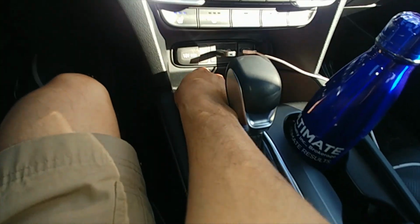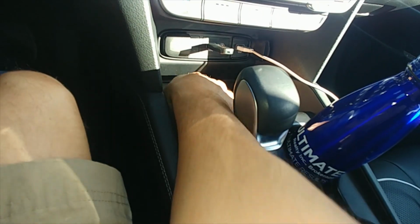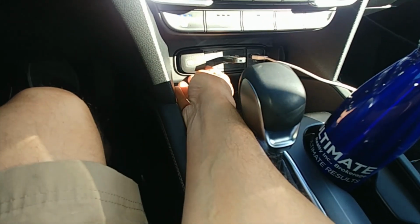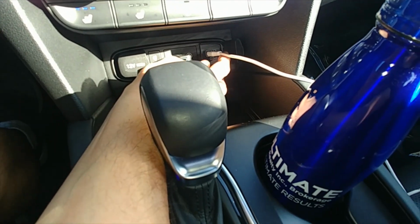Okay, so down here we have the wireless charging. If you put your phone, it does charge wireless, and it's a good sized cubby area as well. We have a 12 volt here, USB, auxiliary, and the charging USB.